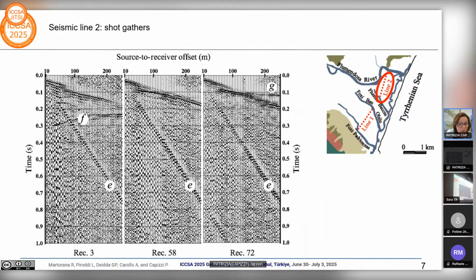shows a clear reversed moveout that suggests the presence of a deep reflector at the beginning of the line, up to record 11, whereas record 72 on the right, which represents the record at the end of line 2, shows clearly the event G here in the upper side of the section, indicating the presence of a refractor at a shallow depth in the section.